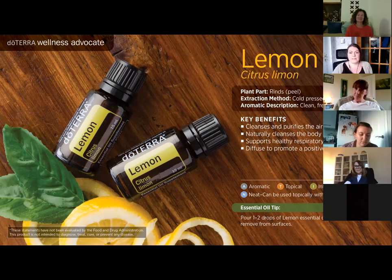As I said, it's a great natural cleanser, and you can use it as part of your skincare regime to remove makeup with a little bit of fractionated coconut oil on a little cotton wool pad. It's really good for cleansing your skin. Probably at this time of year, better to use that as your evening routine rather than in the morning due to the photosensitivity.